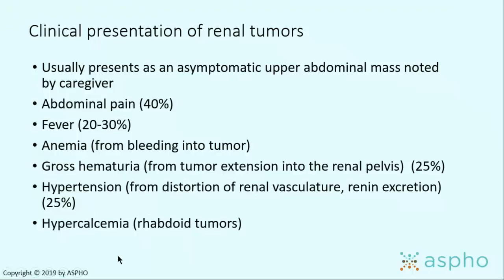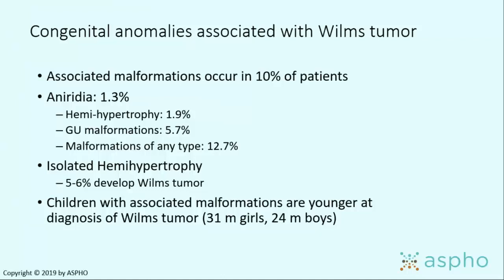Rarely, as I said, in rhabdoid tumors, you can see hypercalcemia or in congenital mesonephromas. Abdominal pain and fever can be seen. These are generally in renal tumors that are having necrosis or intratumor hemorrhage and expansion of the tumor causing these symptoms. I won't go into these, but as we talked about, there are multiple syndromes that are associated with Wilms tumor. Even in children without known germline mutations, there are associated malformations.